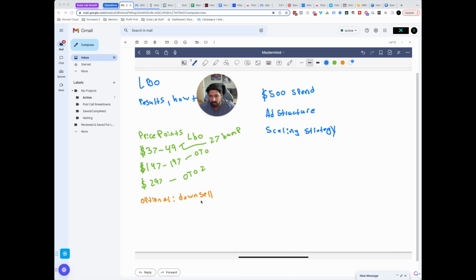You can include a downsell as well that says, hey, listen, if you don't want to pay 200 for this, or you don't want to pay 300, I'll give it to you for 100 bucks, right? So you can always have that there. I think that's an extra, but this is really what you want to strive to have everything feel and look like across the board on your low ticket offer.